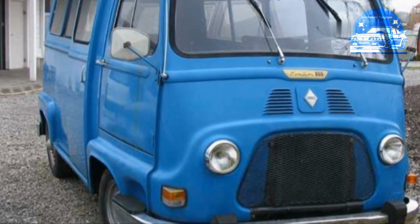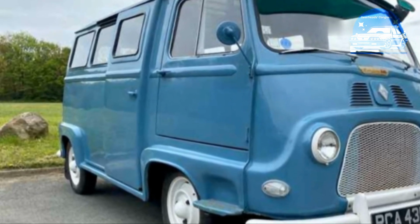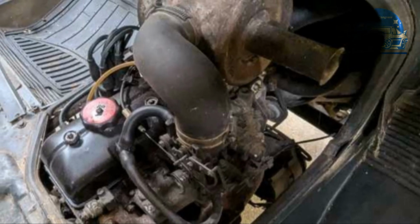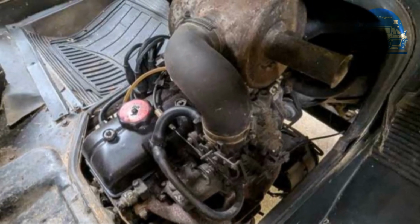The Renault Estafet was a light commercial front-wheel drive van produced by the French automaker Renault. It used the water-cooled Renault Ventoux engine, and later, the Cléonfonte engine in a range of body styles.